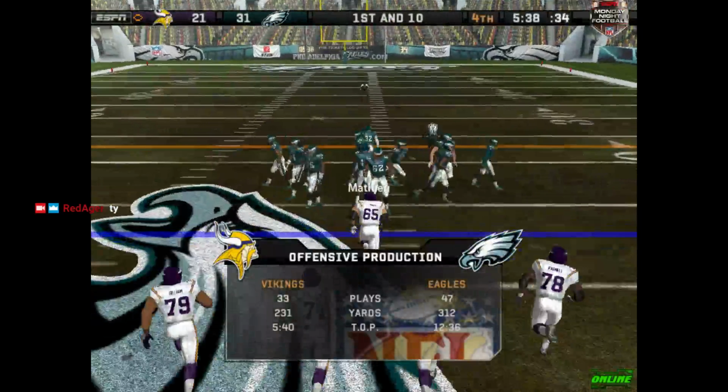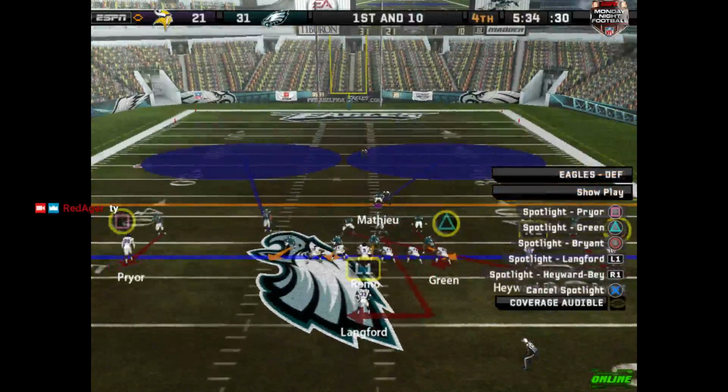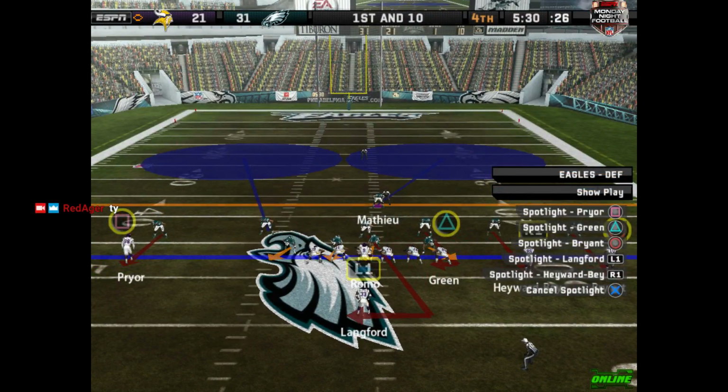First and 10. Ball on the 47-yard line. What's the hard count? Only one man back. They soft, man. Yellow. Watch the snap now. Roman Brooks will make the play. Check it. Regular. Here it comes. Here we go.